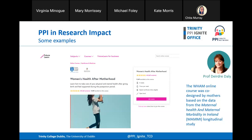One, Professor Deirdre Daly, who does the MAMI study on maternal health and maternal mortality. She developed what we would call a MOOC, a massive open online course, in FutureLearn, based on the findings of MAMI, but working with mothers who actually played a part in the study itself. She put the call out to them and said, I want to develop this MOOC. I'd really love for you to work with me on this. And so some of the mothers then volunteered to work with her on it. And they developed this fantastic MOOC, which has had almost 10,000 enrollments, that provides all kinds of really useful and practical information to young mothers.